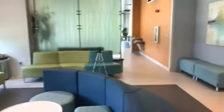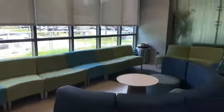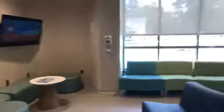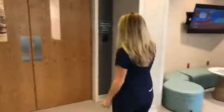It's brand new, and we'll start with our Pediatric ED waiting room. If you look around, it's kid-friendly, it's separate from the adult section, and we even have a television while you have to wait for your room. Next, we're going to go into the unit and take a look.